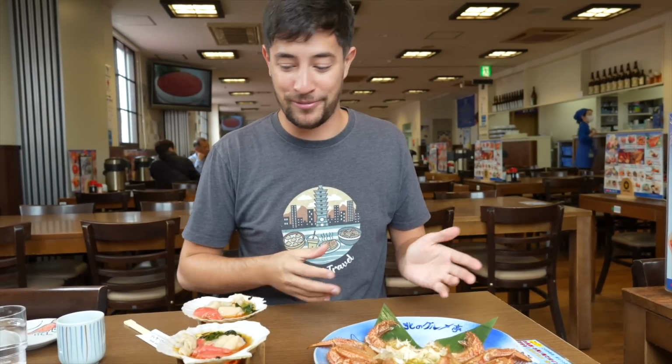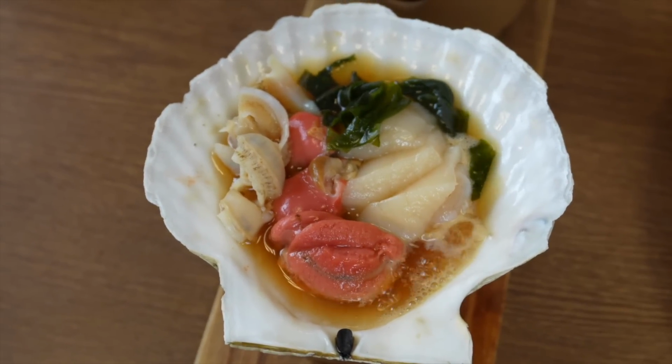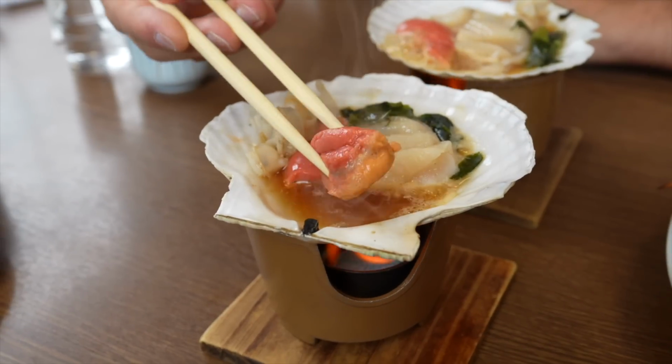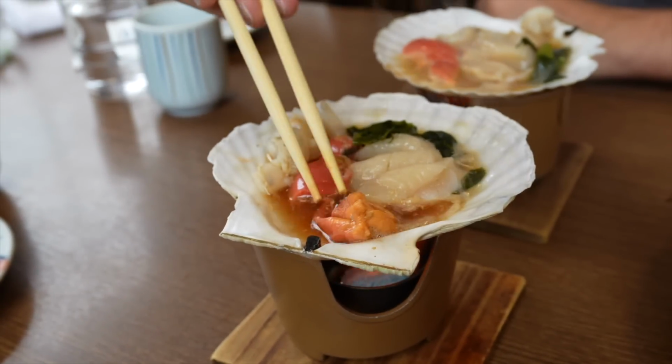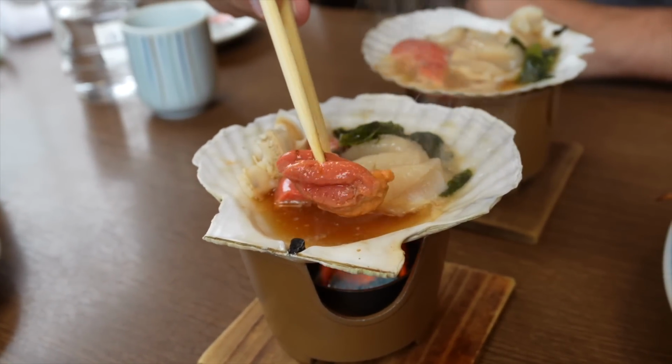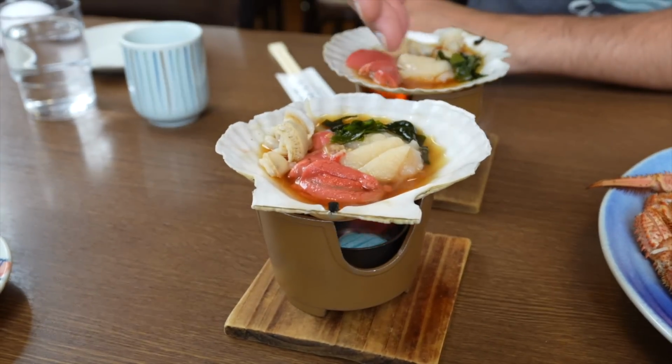This looks like plenty for breakfast. And then the awesome looking grilled scallops. You can see there's 2 different cuts. The scallop meat, I'm not really totally sure what to call that other part, but there's basically 2 different parts of the scallop starting to boil away there with a little bit of probably dashi.